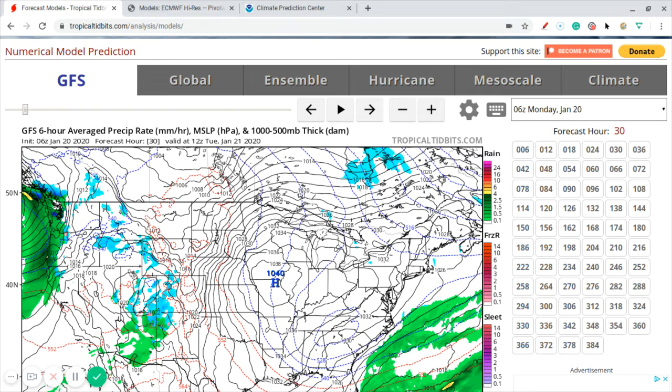Today we're going to be looking at this late week possible winter storm we have.